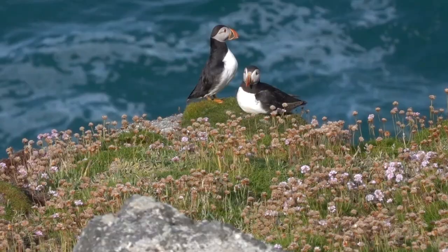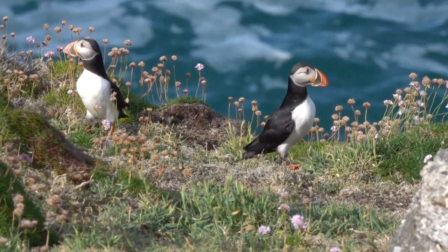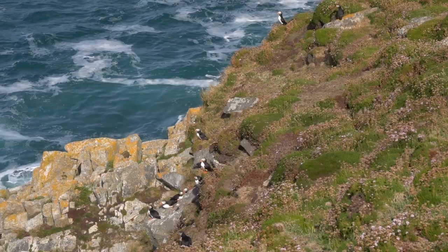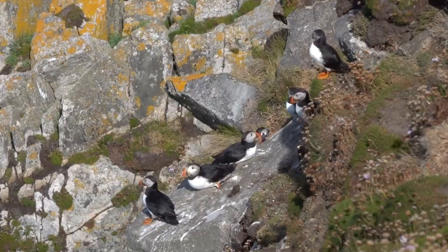Puffins only begin breeding after 5 or 6 years, so most of the Lundy puffins will be non-breeders as the numbers build up. They're a joy to watch, of course, seeming very relaxed with their chums as they just sit and watch the world go by, with occasional forays out to sea for a bit of fishing.